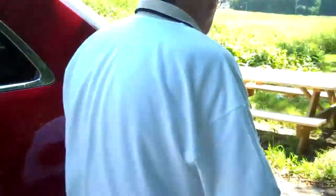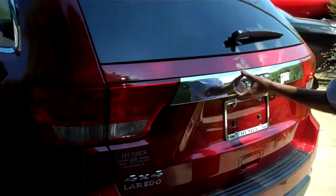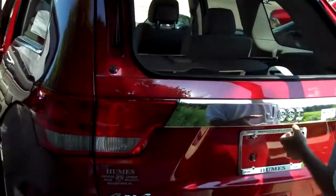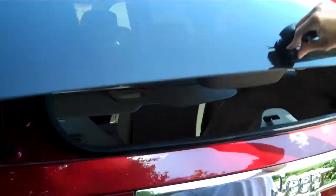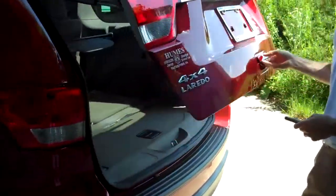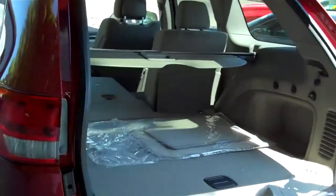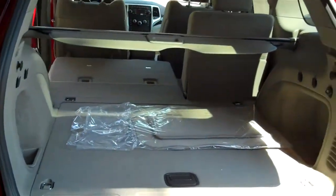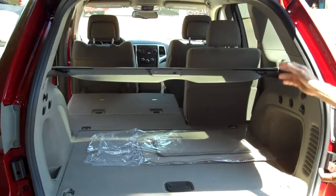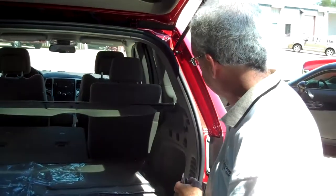We go back to the cargo area in the Grand Cherokee. We've got the flip-up glass in the back, or the tailgate raises up. The cargo area in the Grand Cherokee is 19% bigger than it was in the previous Grand Cherokee, bringing the cargo area behind the rear seat up to 35.1 cubic feet.